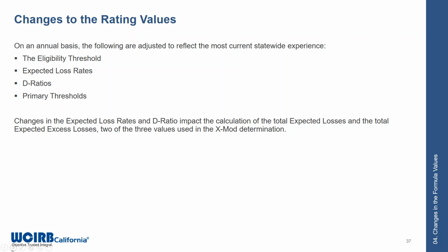Expected loss rates could change, and those are based on class codes as well as the D ratio. Again, those two things can be found on our website under filings and plans. And lastly, the primary threshold could change.